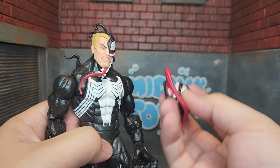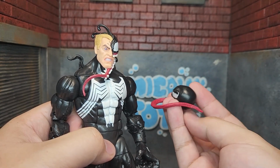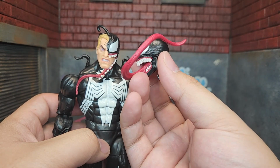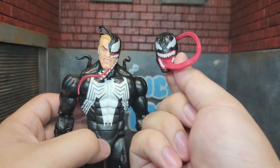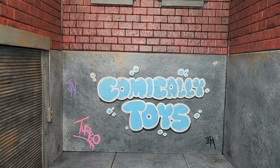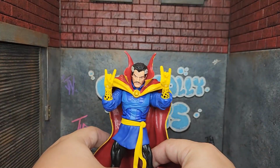And even the fully venomed head is really, really good too. Super long tongue, curling all the way around. I think it's great. At number 3, I have the Sorcerer Supreme Doctor Strange.